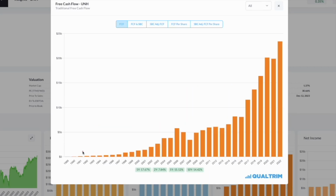Taking a look at arguably the most important financial factor you want to take a look at if you're buying into any company, and that is free cash flow. Clearly, making money is not a problem for this company. It has historically gone up every year, with the last year going up over 17% and in the last 10 years increasing by more than 14%. That is a great average for any company. We can see that in 2022, they made $23 billion.